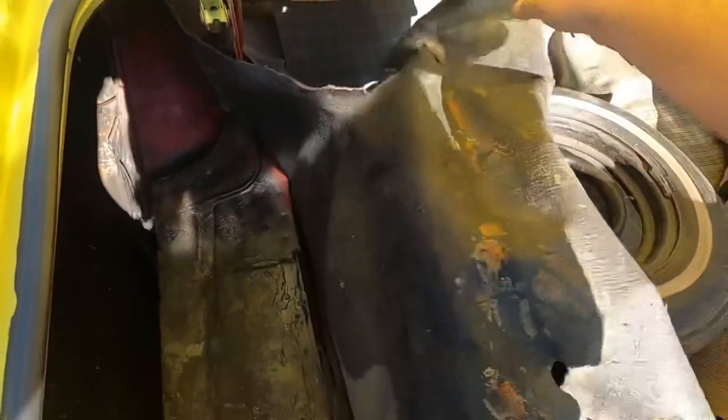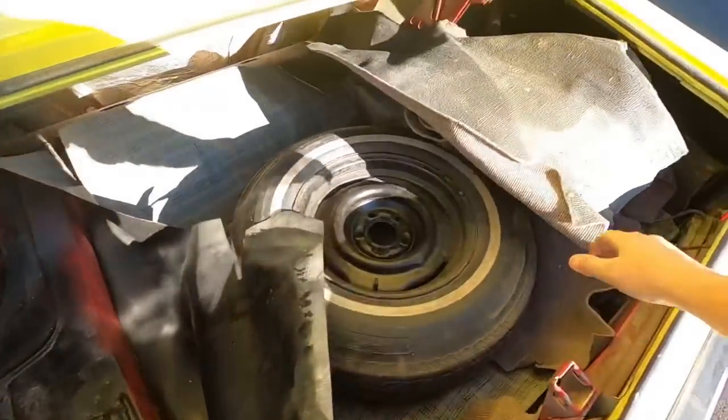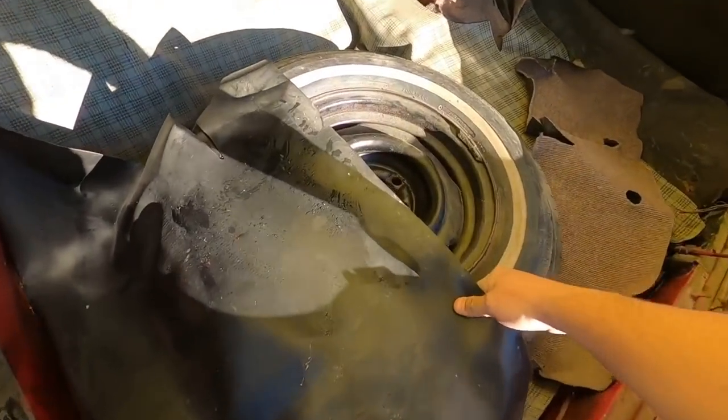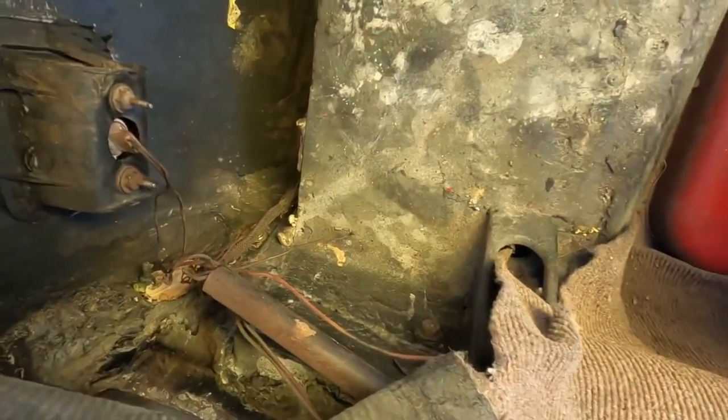Let's go ahead and pull some of the stuff. Man, there's a lot of carpet in here, isn't it? I'm making a mess again. Let's just throw that out. There's a little moisture back here, you see that? Somebody did a lot of carpeting. Got some putty there. Spot there. Panel looks pretty good though.